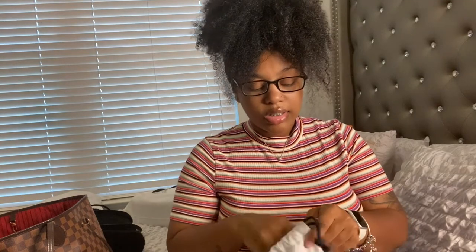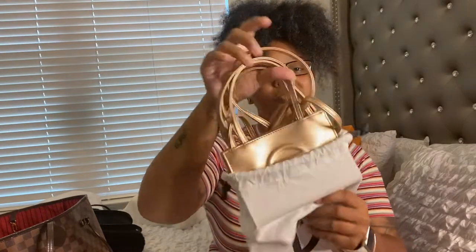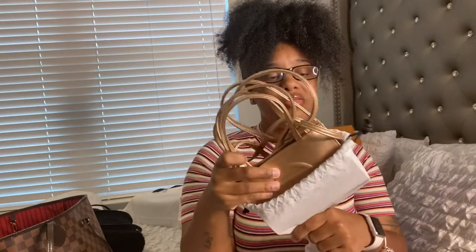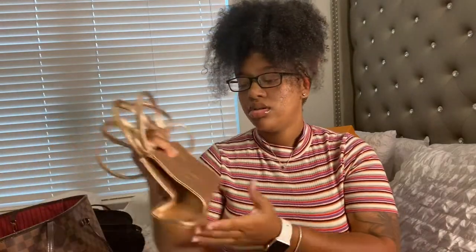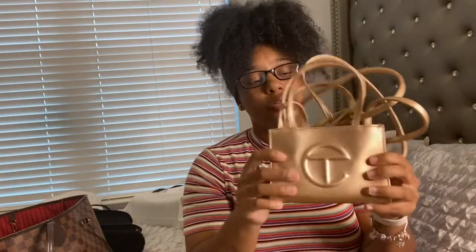And my last Telfar bag is the copper. I think that's the color. I'm pretty sure it's the copper one. It looks rose gold. I don't know, it looked gold on camera and in person it looked gold, but I'm pretty sure it's the copper one. Looks kind of rose gold. I don't know.